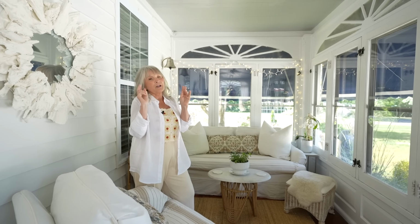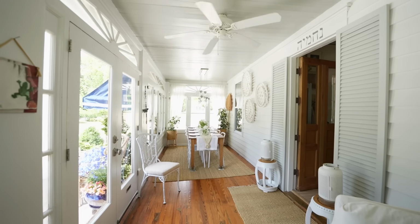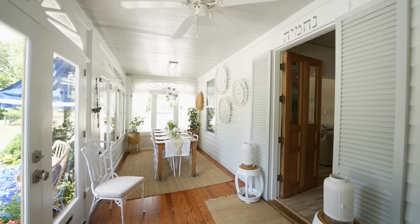I would say I have two favorite places, but the porch is about my favorite. I'm in the kitchen all the time, but I love this porch.